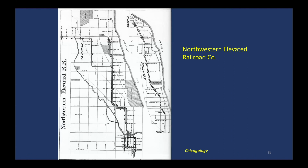So the Northwestern Elevated Railroad did operate out of the loop right from the beginning, because it was the one that opened up in 1900, the loop having been opened in 1897. And it had its main stem going straight north up to Wilson Avenue, with an elaborate terminal at Wilson Avenue. The Ravenswood branch was opened later in 1907. But at Wilson Avenue, that's where things got interesting.